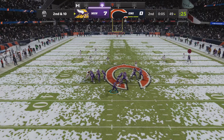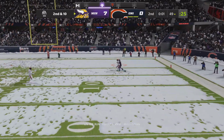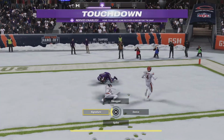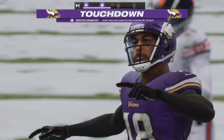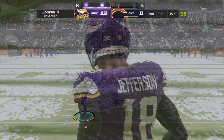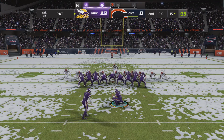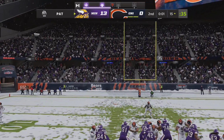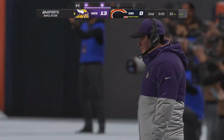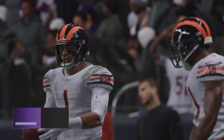A 2nd down throw for Cousins. On the run, he'll let this go deep right side. And it's caught in the end zone for the Viking touchdown by Justin Jefferson. Justin Jefferson in the final seconds of the first half. And the Vikings get the quick strike touchdown. And just before the half ends, the prayer is answered.